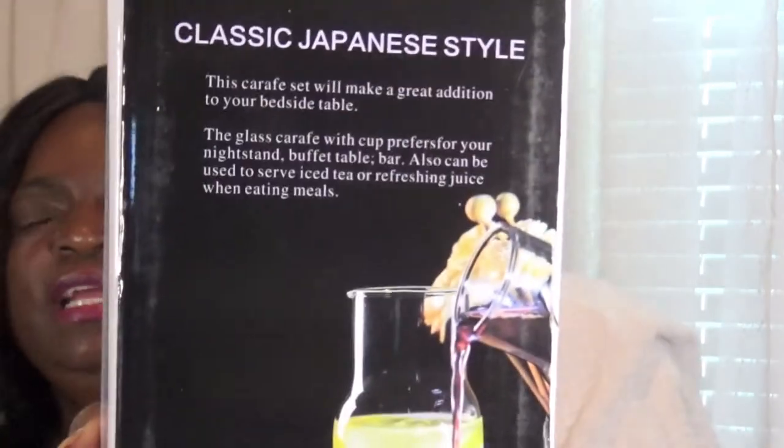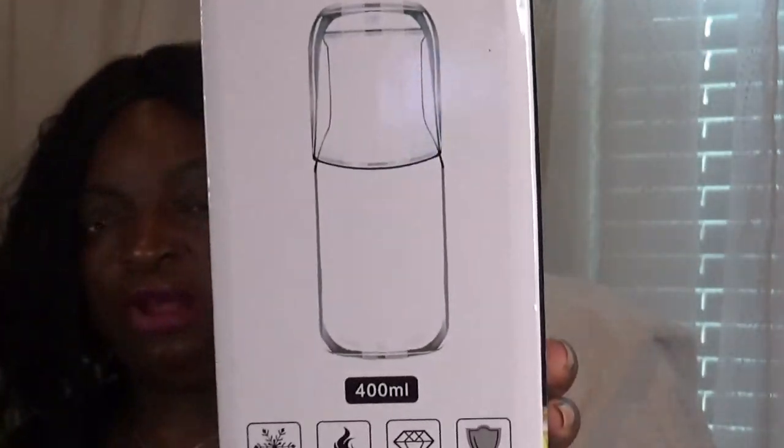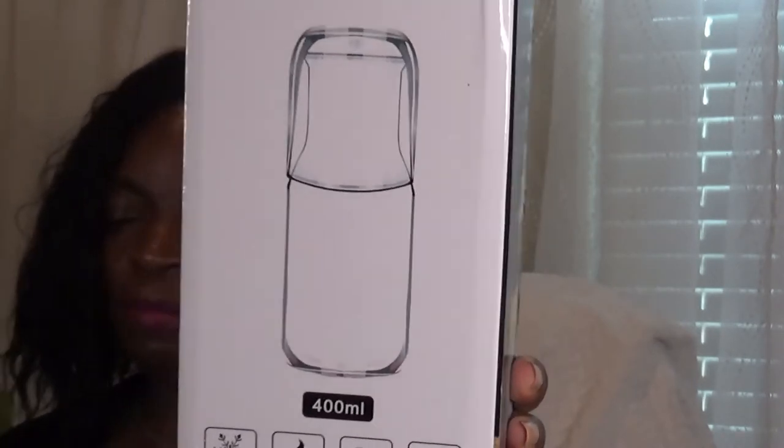This next package is from Amazon also. My husband and I always have water bottles on our nightstand, and I'm like, what can I buy? And I'd seen a video, I think her name is Octavia. I was watching her video, and she had this on her nightstand. I'm like, I got to get those. It is called a little canister, a bedside one. This is what it looks like, and this is what it looks like on your nightstand to keep you from having so many bottles.